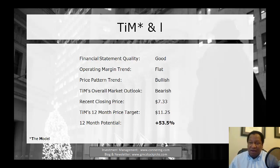And our view of the market in general is still bearish. Right now we still believe that there are a number of stocks that are overvalued, and they tend to outnumber the undervalued ones. So overall in the market, we can still expect some pullback. But for Flextronics, yesterday's closing price was $7.33, and our model sees its 12-month price target at $11.25. So that's a 12-month potential increase of 53.5%.